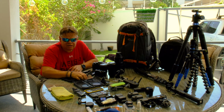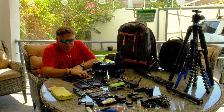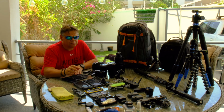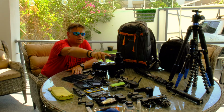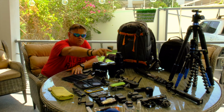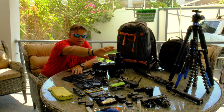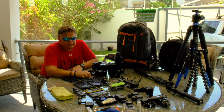Does what it says on the tin at the end of the day. I don't use it for sound because I don't think the sound's fantastic on them, but there we go. Talking of sound, we move further along. I've got a Zoom audio recorder and a Lavalier mic, which I think is a Boya. They go together quite well.